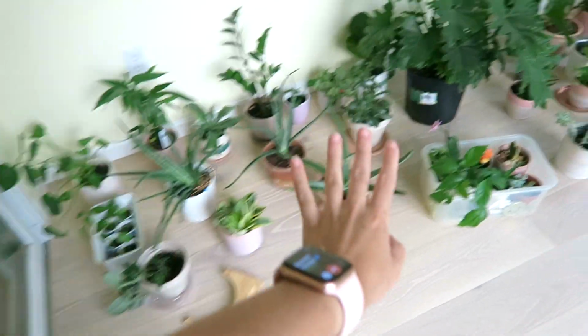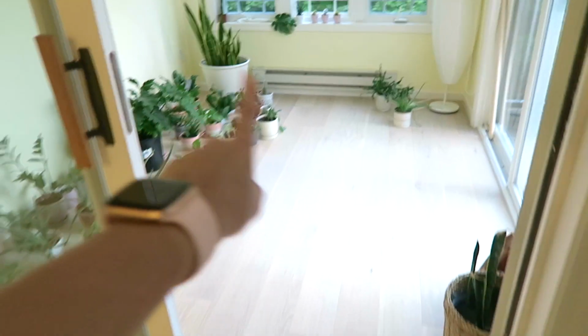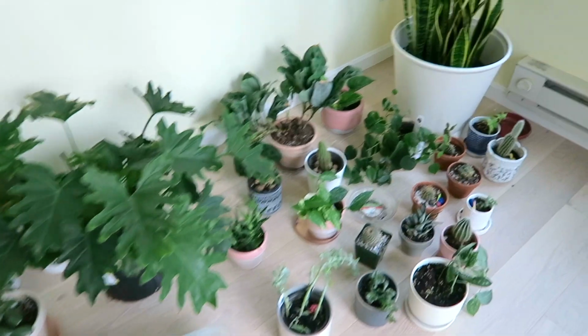Don't worry, all the plant babies made it. This is where I have them chilling for now because I'm not going to move any furniture into the sunroom. So tomorrow I can just shut the door and they won't be bothered. Hopefully everybody lives. This is a really quick plant collection.